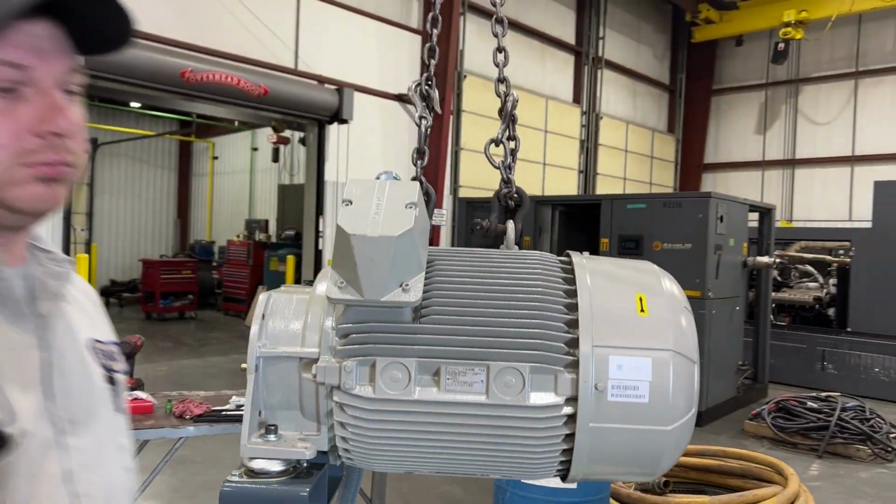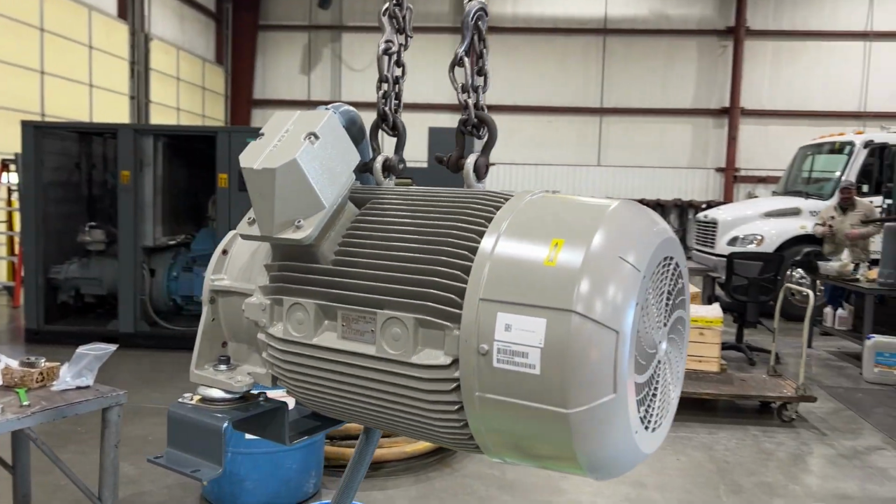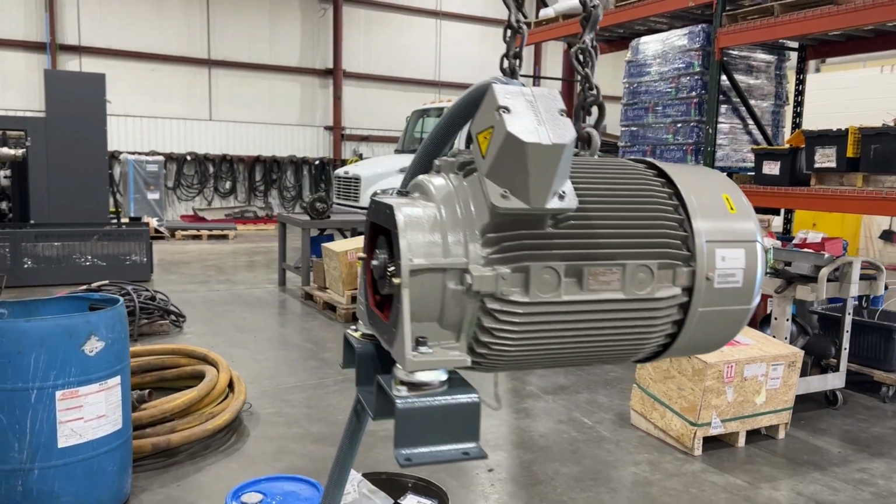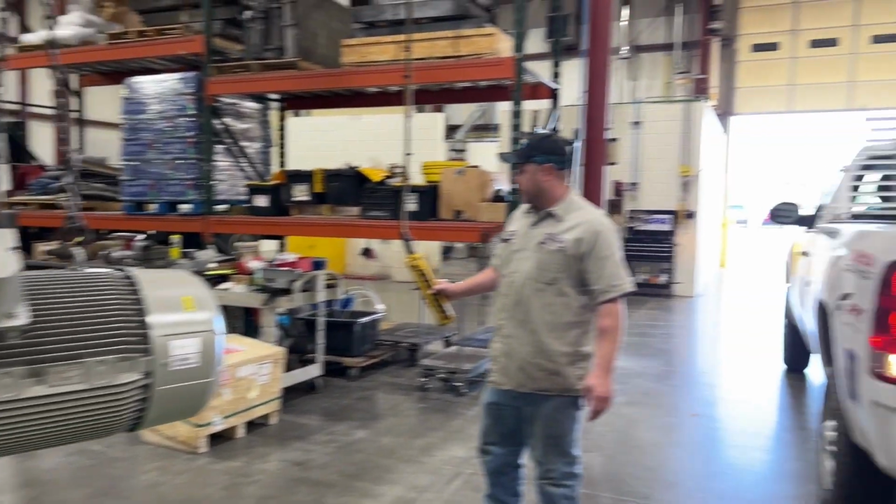Is that an electric motor? That is an electric motor. It is, okay. 100 horse. 100 horse? Yep. Yeah? Yes, sir.